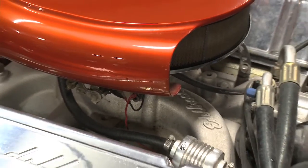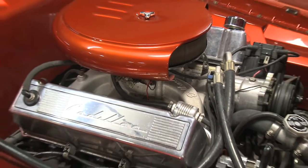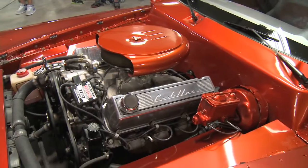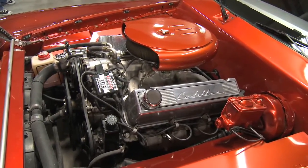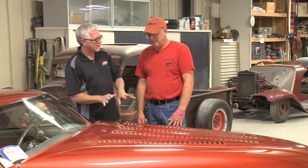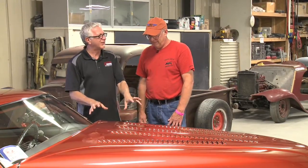It's a '50 Cadillac? Yeah. So it gets down the road pretty well. Oh yeah, cruises real good down the highway. When you say cruises, what speed does it cruise very well at? 75, 80. Okay, that's a good spot. Does it just kind of hunker down into the road?